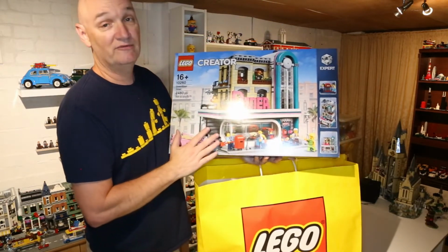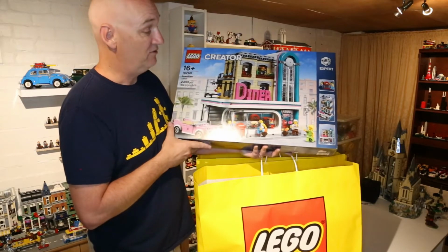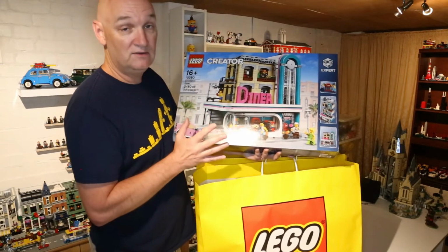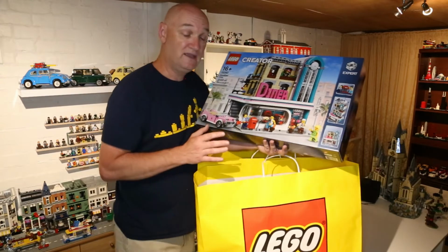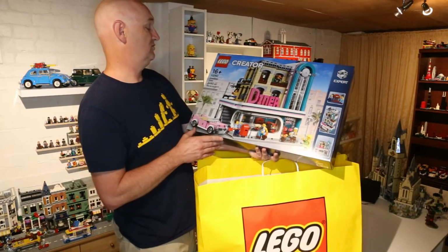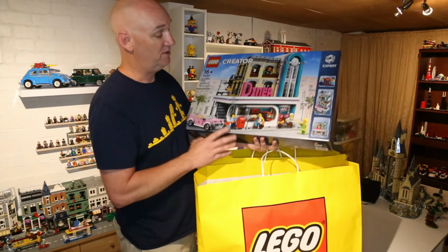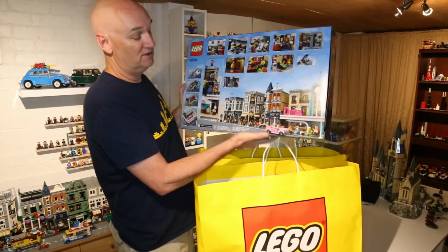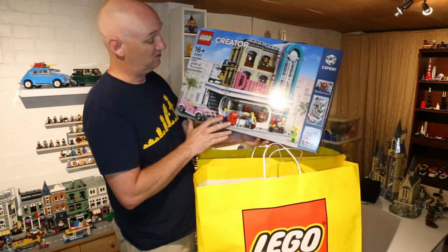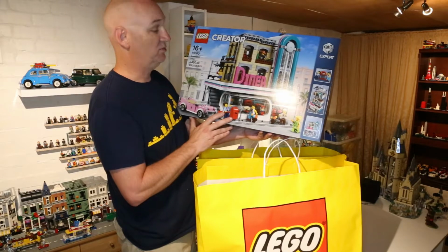I've been after this one for a while and an opportunity came around recently, so I thought I would purchase it. I absolutely love this set. Obviously you guys probably know that I'm a lover of the modular sets. This one is set number 10260. It's got 2480 pieces. I'm sure a lot of you guys are familiar with this one, but really looking forward to building this one, and it will go along with the rest of my modules, and obviously towards the city that I eventually will build at some point.